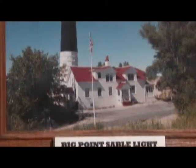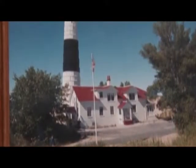So these are relatively high towers, over 100 feet high, compared to ours, which is only 38 feet. And the reason being that we are considered a harbor light, and therefore, as a harbor light, we didn't need to get the light out quite as long a distance as you would with the danger or hazard lights. Every single lighthouse produced its own unique signal and light.